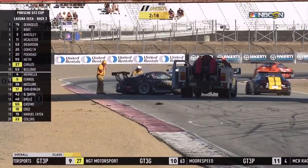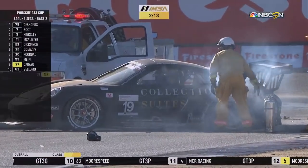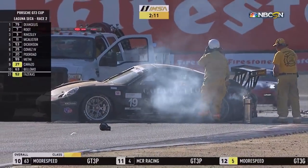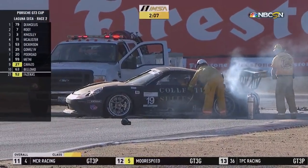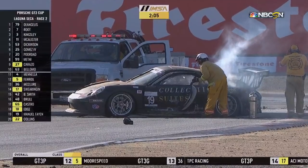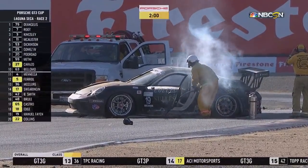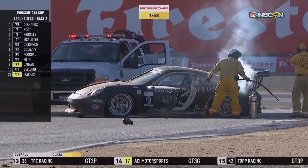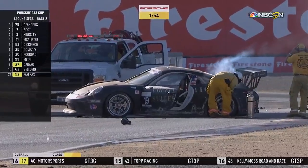That's most unfortunate. Heavy contact there, it looks like, for Juan Manuel Fayen from Venezuela and Richard Edge from Roswell, Georgia, both of those cars out of the race. So Roman DeAngelis is going to move another step closer, and this is about going to get the job done for him in the championship.